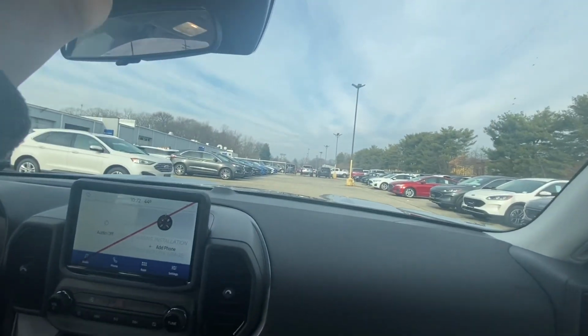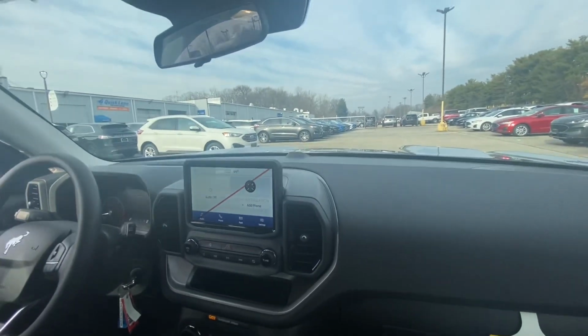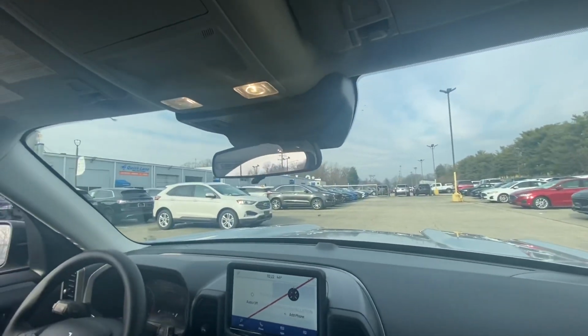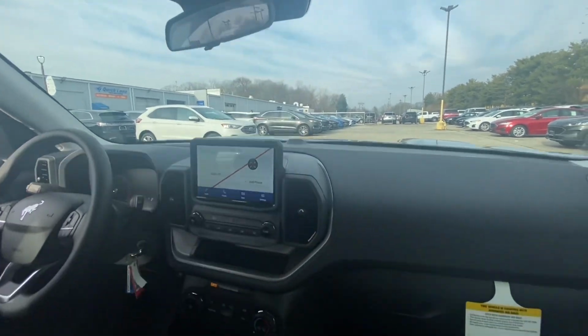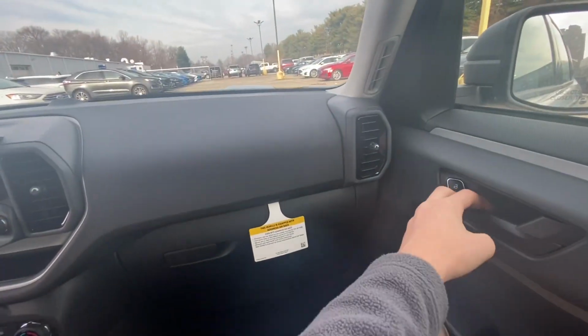You can also turn the lights on. Also, when you open the door, they come on. See that? Close it, and they go off. They are LED. Let's go check out the rest of the car.